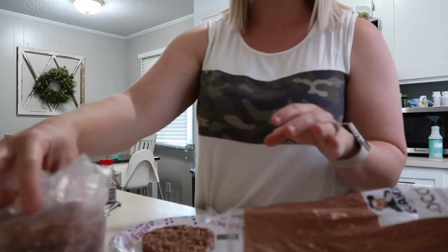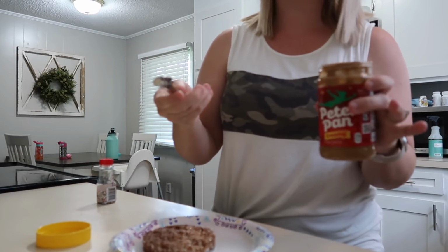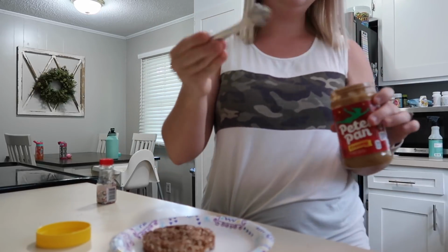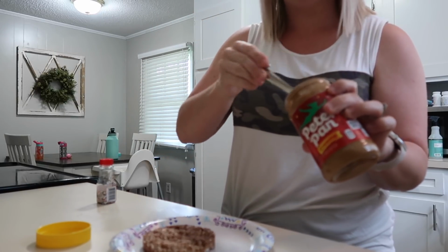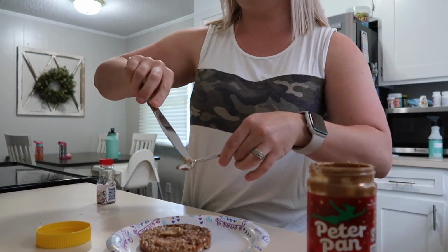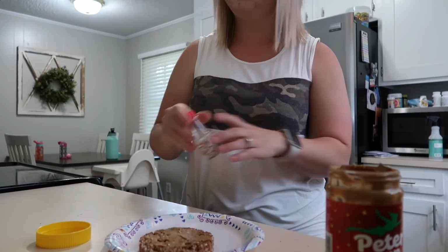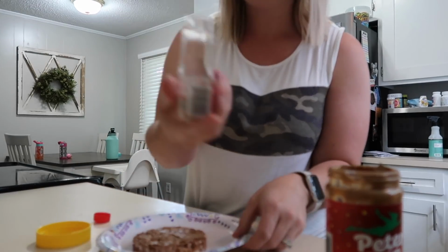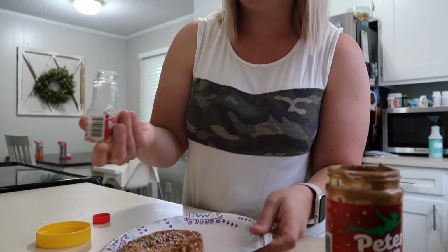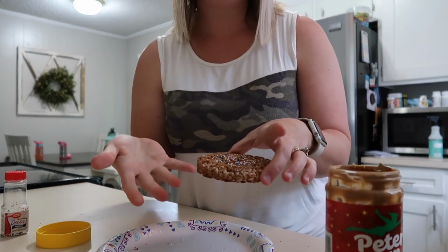All right, so I'm gonna do one of those. I'm gonna do another teaspoon of peanut butter for 1 point. So this will be a 3-point snack. I've only got, my other one's dirty. This is a half a teaspoon, so I'm just gonna do 2 of these. I don't put much on here, but it's enough for me. And then to make it just a little more fun, I'm gonna add a few little sprinkles to it. There we go. All right, so there's my little 3-point snack.